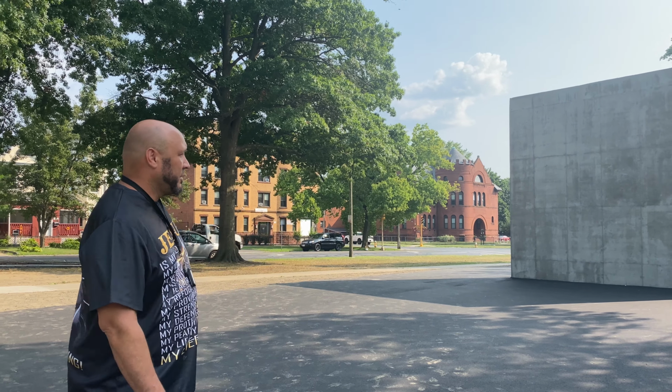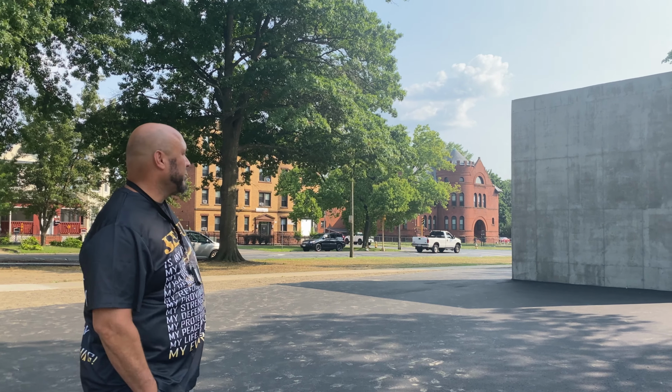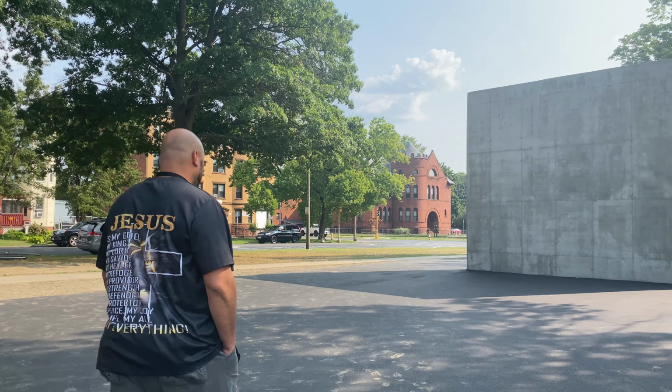They did repave that once or twice, but it had issues when they repaved it. It was always like a ledge. We always chased the ball. It was always a one-sided court, so it was always tough. These sides don't feel bad though.